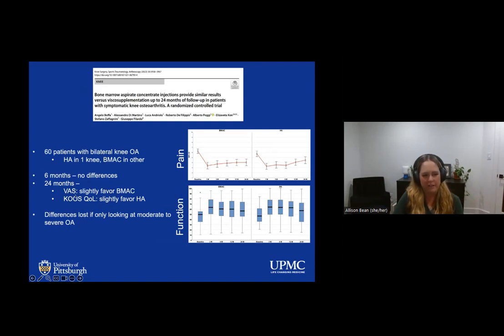At 24 months, the VAS scores, which are the 10-point pain scale, which you can see here, there was, I think I have this backward, a slight favoring of the hyaluronic acid. And then if you looked at the KOOS quality of life score, at 24 months there was a very slight, but technically significant, favoring of the BMAC. And again, this is 0.5, I think it was 1.7 difference to 2.2 difference, and this of course is small as well. So any difference that you're getting is pretty minimal. And if they looked at moderate and severe OA only, there were no differences.